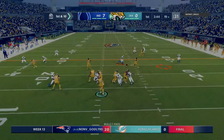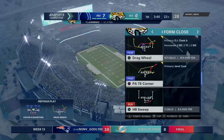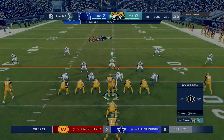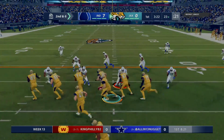They'll come out throwing here to start the drive. And this one into the hands of DJ Chark. Down he goes at the 23, a pickup of 4. They'll contain him to just 4. 2nd down. 4 yards on that last completion, so that sets up 2nd and 6.